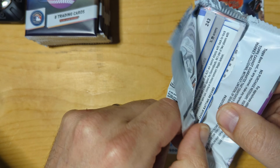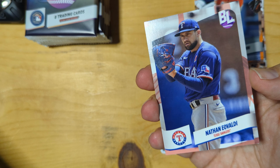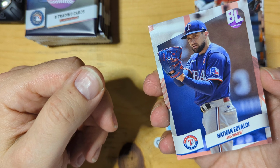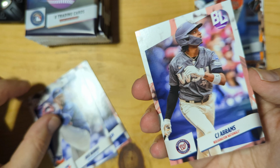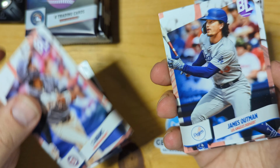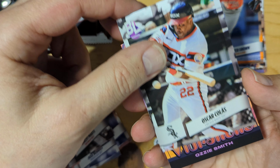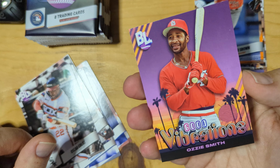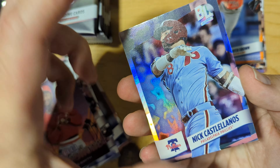Those of you that know me know I love this Topps Big League stuff. Last year's Big League I thought was better, especially when it comes to the inserts. Not a huge fan of the design overall, but we'll talk about that in my review video, which will be coming up later. There's a James Outman, Nolvi Marte, Oscar Colas, and there's a Good Vibrations Ozzie Smith. That's a cool little card for the Cardinals there. And then a Nick Castellanos foil.